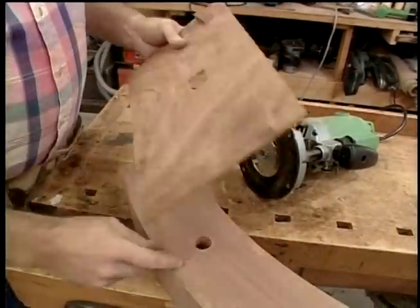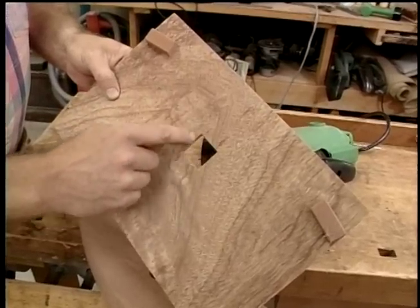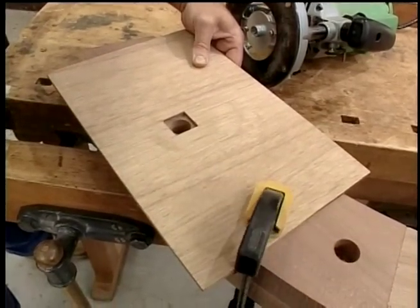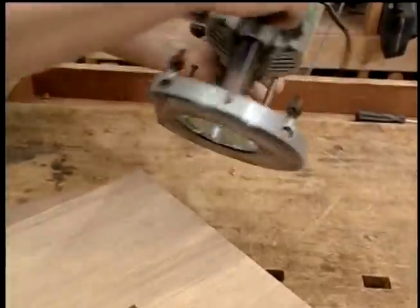To square up the holes of the mortise, I'm using a template. There's a hole in the middle with a couple blocks which sit on the top of the arch. I just center it by eye and use my router with the same setup as before to clean it out.